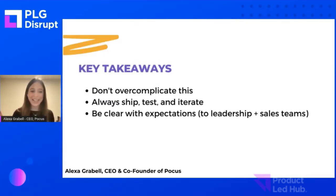So key takeaways, I know this was a lot of information. If I had to distill this into 3 main takeaways, first would be don't overcomplicate this. Start really simple, especially with your PLG sales motion, your PQLs. Start simple with a clear hypothesis, and then you'll continuously learn and iterate.